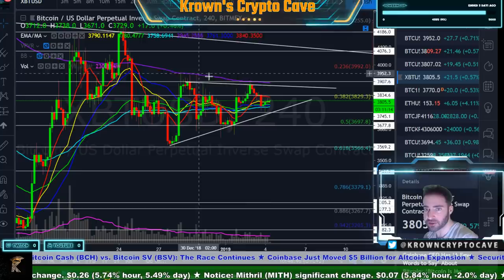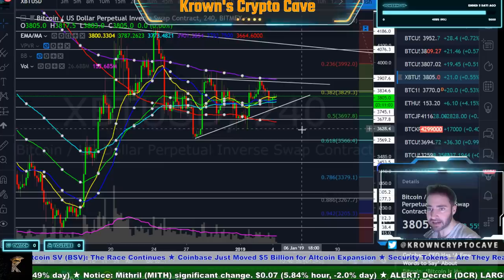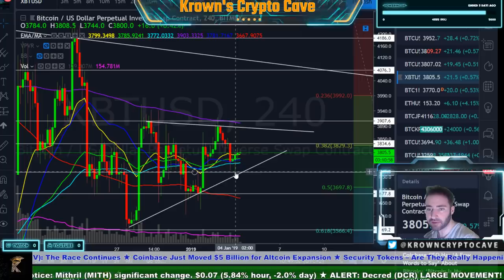Also kind of aligning with or getting around the 382 Fibonacci retracement. If we do put on the 200 simple, that should round out the bottom of this support. In fact, actually a little bit lower than that, hanging around the 0.5, but more importantly, Bitcoin has found support off this horizontal right here.